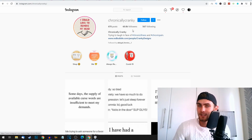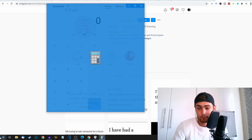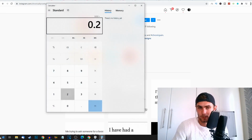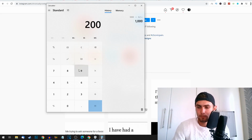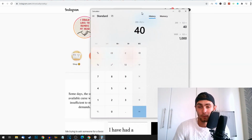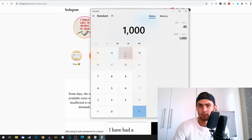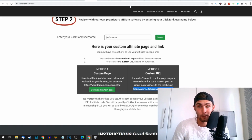Let's say 40,000 people actually see the story, and let's say 10,000 swipe up, and 5,000 convert into free accounts. 5,000 times 0.20, that's basically $1,000. But let's even say only 200 people out of these 60,000 followers convert at 20 cents. That's a quick $40, so you've already made your money back on the shout out. Let's say 1,000 people convert times 0.20. That's a quick $200 in profit from the IDPL affiliate program, just on the shout out.